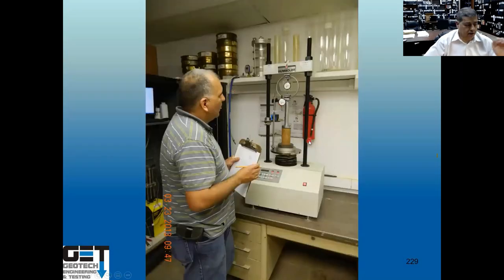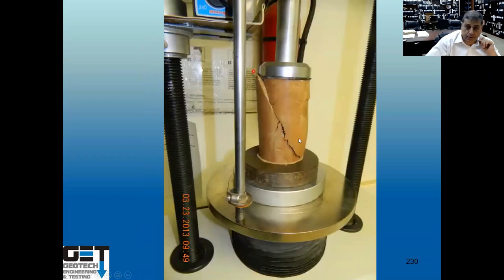You can do unconfined compression tests as well. These are all for foundation design, the design of the bearing capacity for your foundations, for your underground utilities and paving. You put the sample here, you put the load ring. This is the load gauge, and here's a deflection gauge. You shear the sample, see how much load it takes to crack the soil.